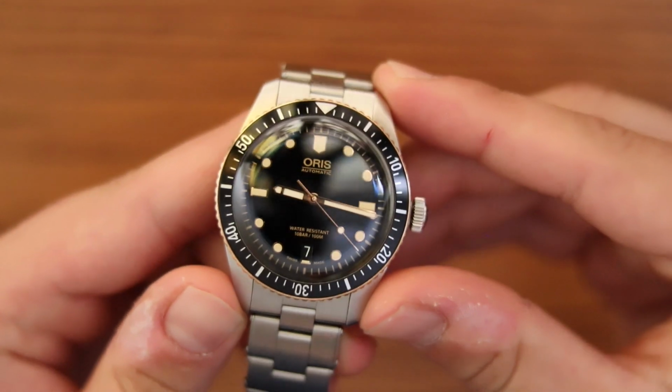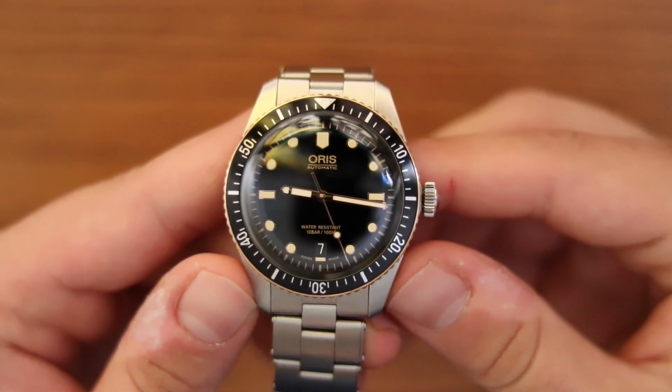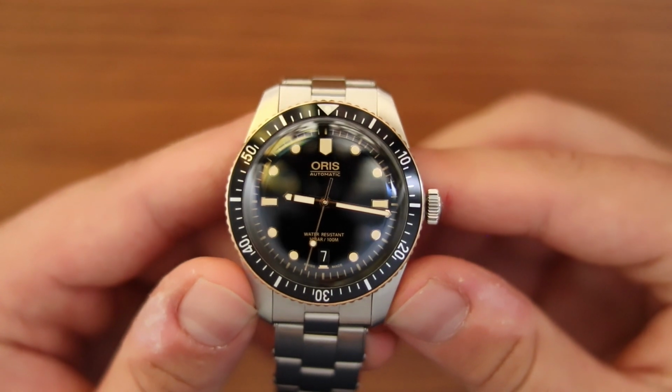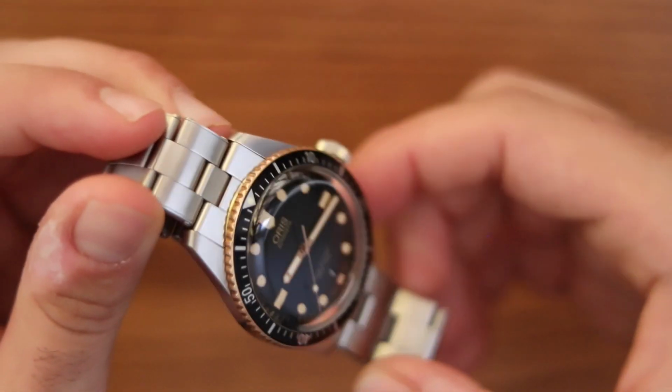$3,000 is a lot of money, but if Omega can sell a heritage piece at a premium, why can't Oris do the same, and for half the money? I'd argue that what Oris lacks in brand equity and history compared to Omega, the Diver 65 more than makes up for in ergonomics, style, and clever design.